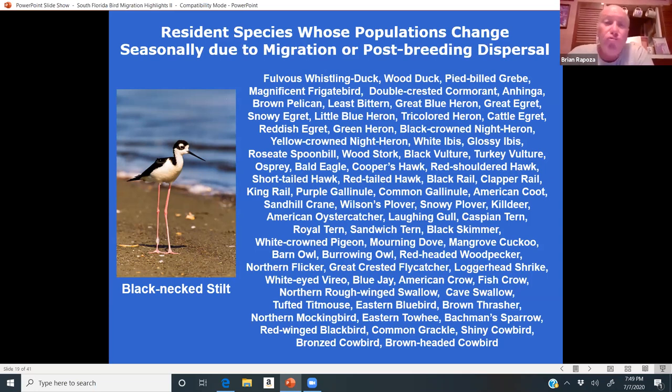And then there's a few birds on this list, like roseate spoonbill and wood stork and burrowing owl and red-headed woodpecker, that their movements, either in or out of South Florida, seem to be more related to post-breeding dispersal than any kind of migration. So spoonbills and wood storks may move out of Florida after their breeding season in the spring. They may move up to central Florida. Some roseate spoonbills move back and forth between South Florida and Cuba. So a lot of that is more related to post-breeding dispersal than it is to an actual seasonal migration.